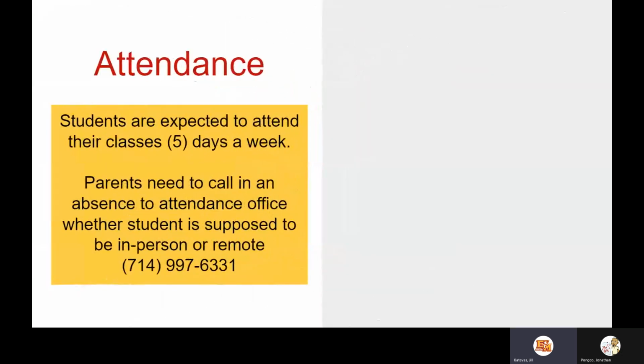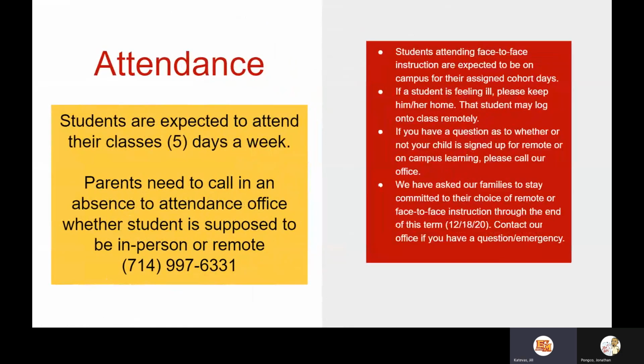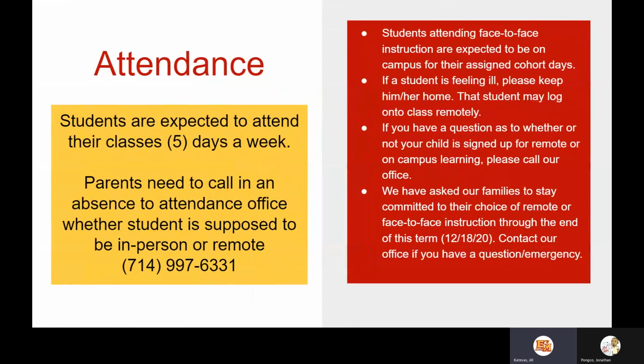Attendance. Students are required to be in their classes 5 days a week. Parents need to call in an absence if the student can't be here. Students will also be able to participate remotely. So if you keep your child home because they're not feeling well, they can still log into the class remotely. However, they are expected to maintain their attendance as part of their cohort.